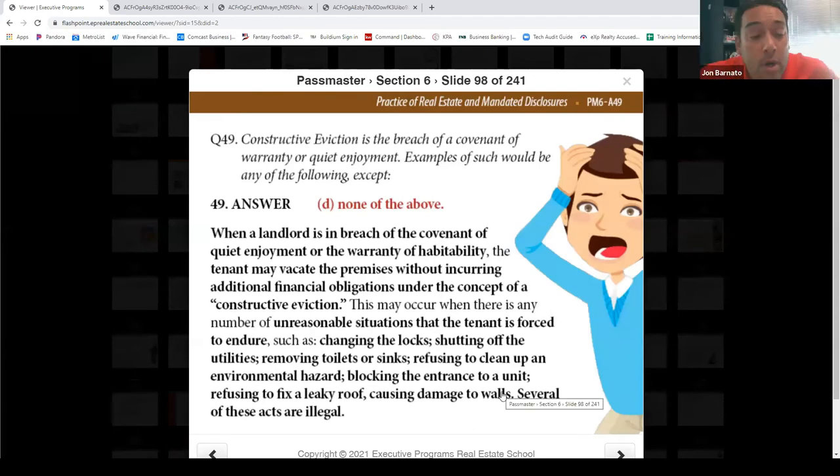So constructive eviction is when the landlord on a property is refusing to do repairs to the property that affect the health and safety or quiet enjoyment of the property itself. Does this make sense? We call that constructive eviction, right? Where the tenant is forced to endure unreasonable situations on the property. At that point, the tenant does have the right to fix those issues themselves and deduct that from the rent without the landlord's approval, right?